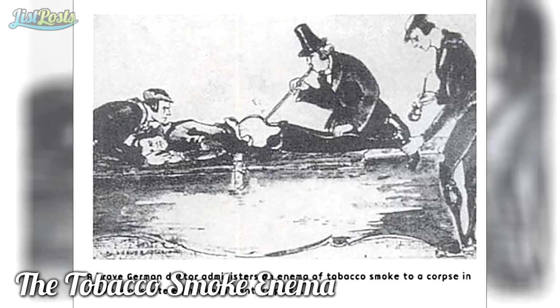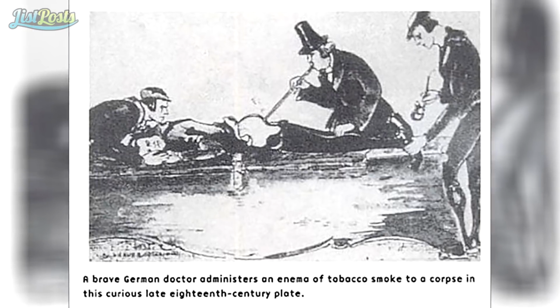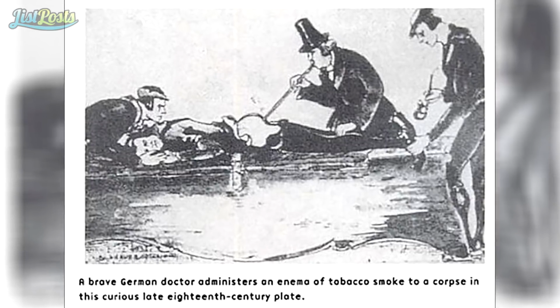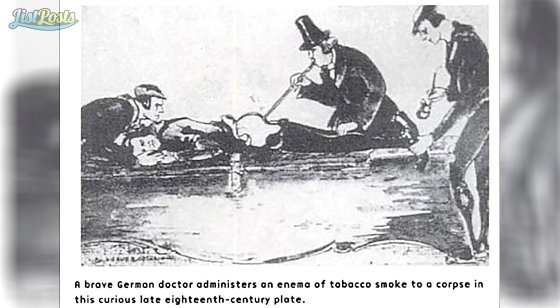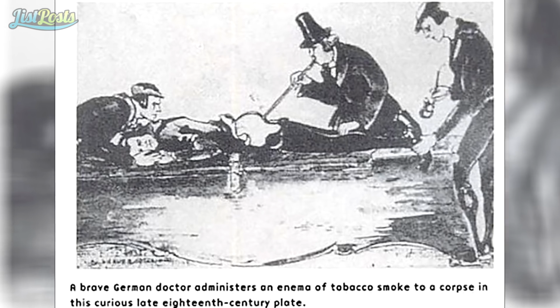The tobacco smoke enema. Dating back to the early 1700s, this procedure was thought to have been able to resuscitate a victim of drowning by blowing warm tobacco smoke into the person's anus. The practice is thought to have originated from Native American culture to help cure stomach issues.